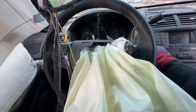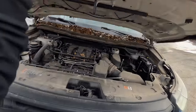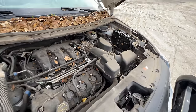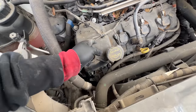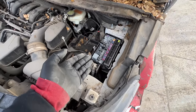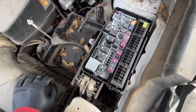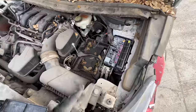Of course, it's dead. Let's pop the hood. Oof, okay. Engine looks mostly intact. This thing is missing for some reason. Yikes, this is gonna be a problem. Battery's missing, and just about all the fuses are missing as well. Before we find out if it even starts, we have to find all the fuses.